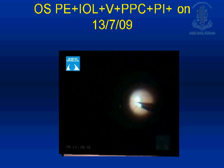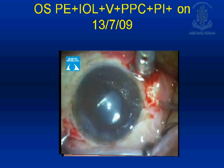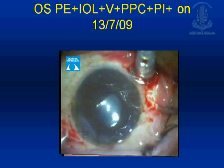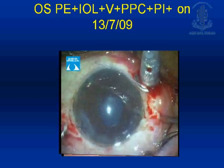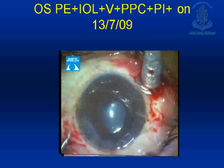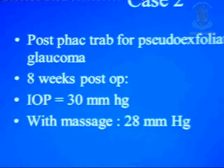The most important step is to create a communication between the anterior chamber and the vitreous cavity. So this was done at the end of the posterior vitrectomy. The area where the pre-existing iridotomy is present, the vitreous cutter is brought here so that you chew the anterior hyaloid, the posterior capsule, a little bit of zonulotomy also, so that you get a large patent PI with a communication between the anterior chamber and the posterior segment.